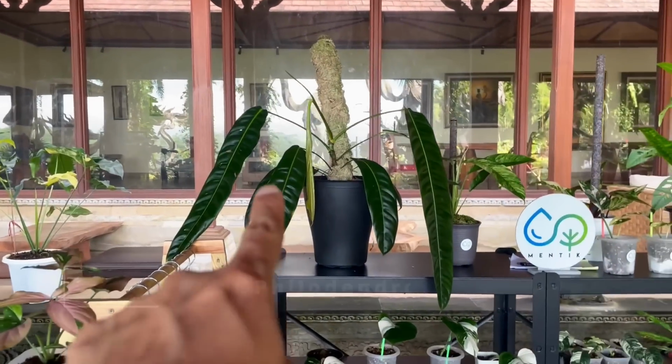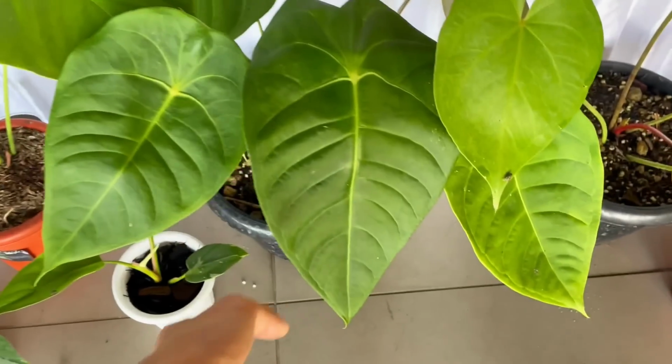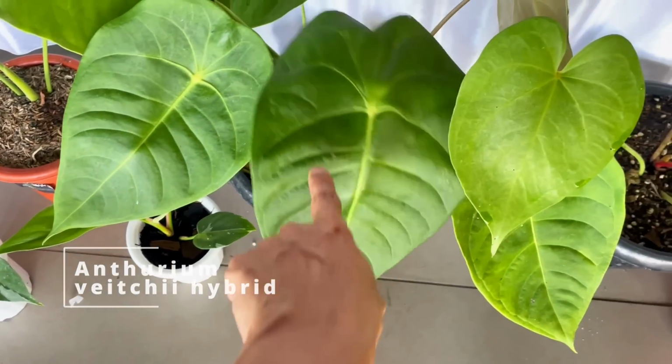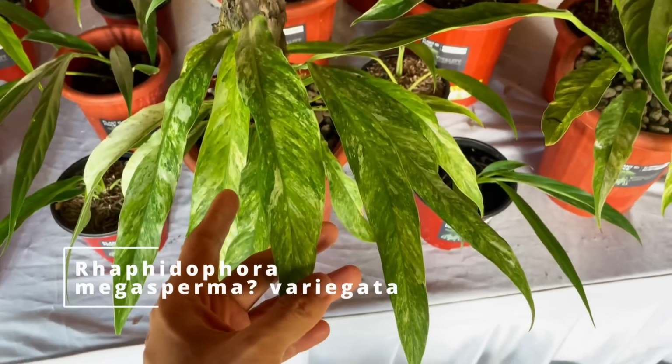There's a Patriciae there, not easy to care for. And there's some philodendrons down here. This is an Anthurium, this is chubby. This is probably a Verrucosum. This is probably a Veitchii hybrid if you look at the six pack there, but it's very chubby and stumpy. This is probably a Rhaphidophora. I think this is a Megasperma.